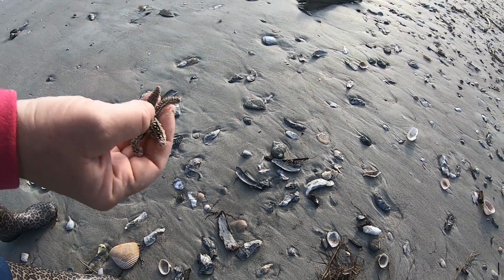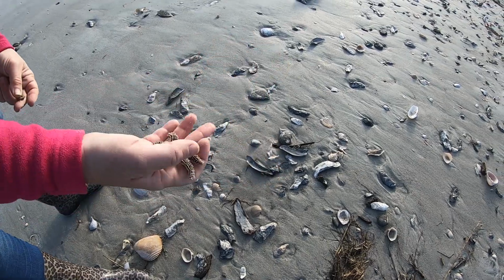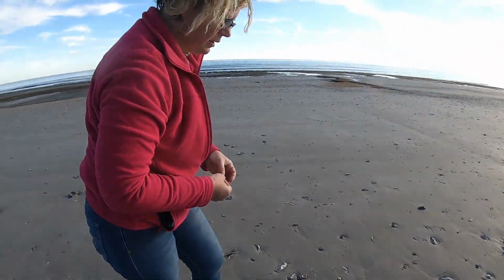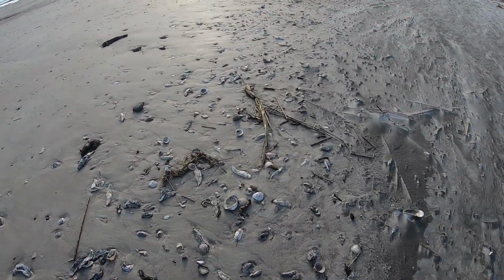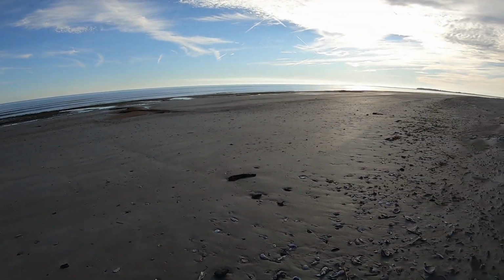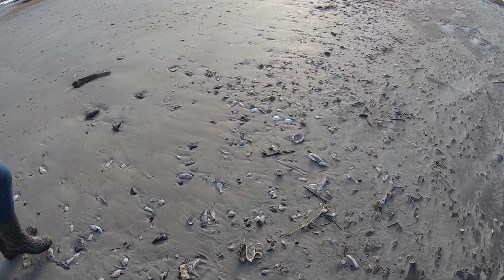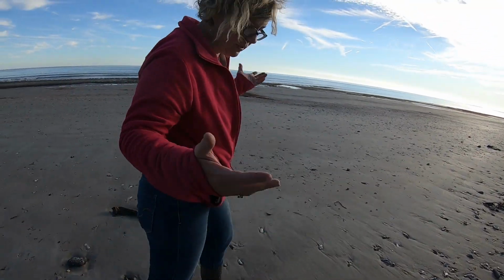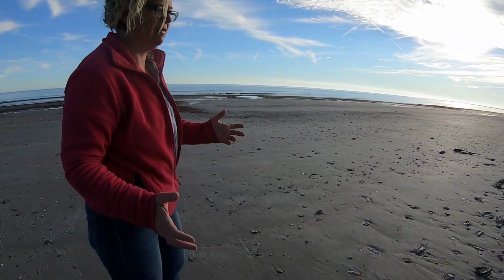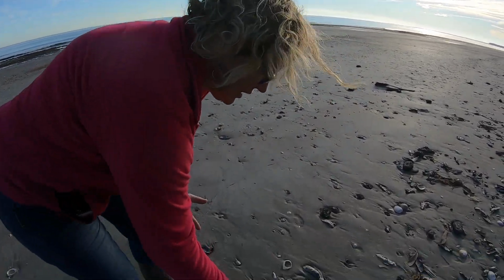Same with this little guy, the little red sea star. Recently deceased. Yep. Sad sometimes, but you know, that's nature. Yep. If you come out to these beaches, you're gonna find marine animals washed up dead. And that's what all these shells are. They're all skeletons of snails, gastropods, and other univalves and bivalves that were alive at one time. And these are the skeletons that they've left behind.